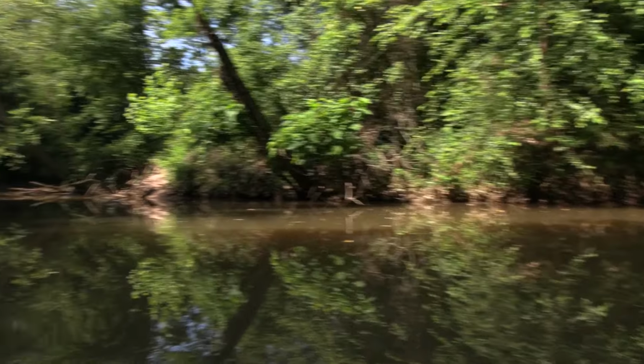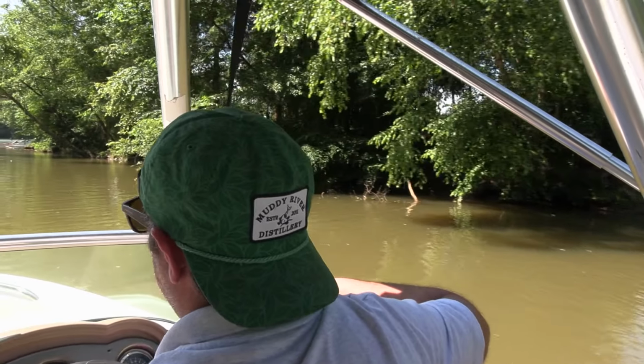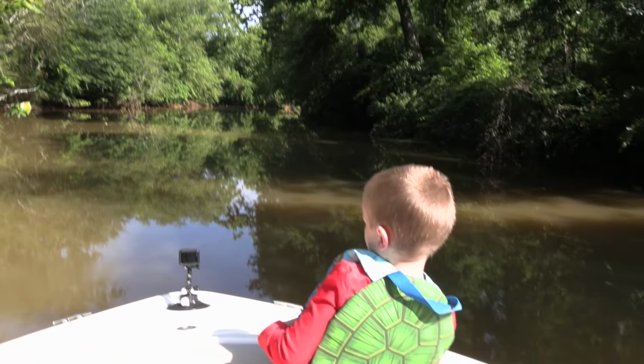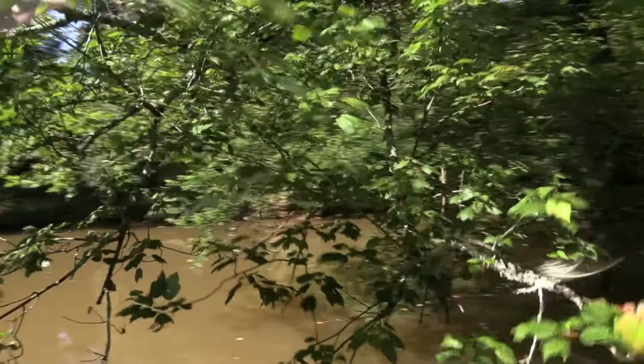I used to take my old bass tracker into creeks like this and then go 30 miles an hour out of them. Well, it didn't matter, you know, you can't really screw it up. I could technically do that here. It's just I have a child in the boat. And besides Jordan, I have Marty too.